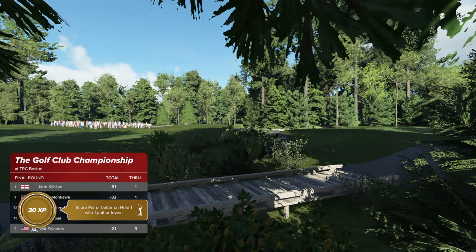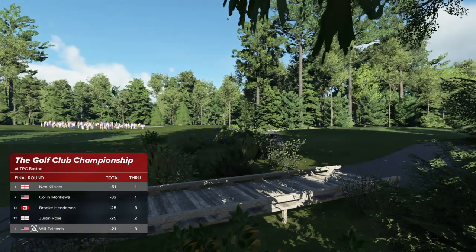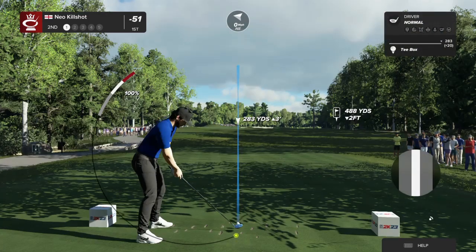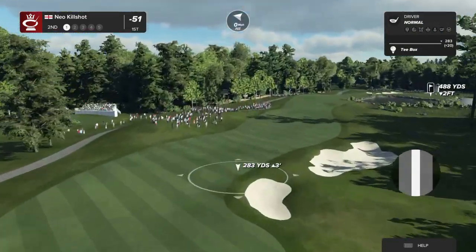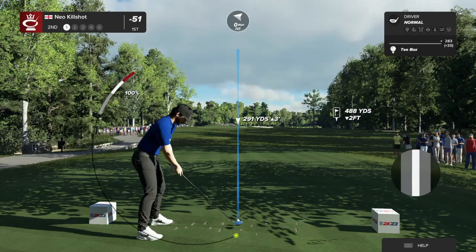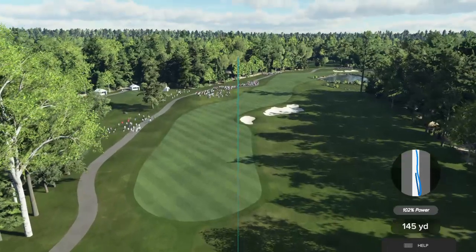After that hole, this player is currently in first place, with Colin Morikawa in second. This is quite an astonishing performance by our leader. Their advantage now out to double digits. I'm not sure if the chase back is good enough to catch them. That is right down the sprinkler line.